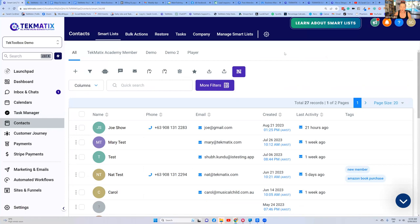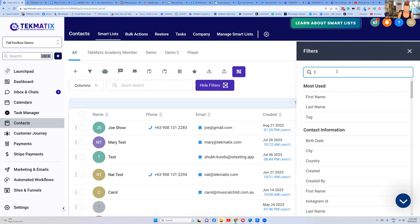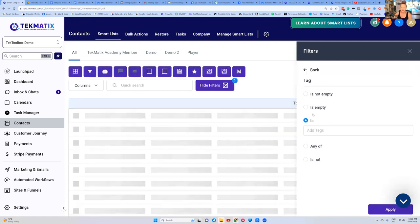This is where I want to maybe create a special list just for people who have purchased my coaching program. And this is going to be cool because then later on, obviously, I can send out emails just to that group of people who have purchased that one product. So let me go to more filters. And this is where I'm going to find the tag. Because I've set up an automation when somebody buys my coaching program, one of the actions in that workflow is to tag them. So I'm going to say the tag, we're finding everyone who has the tag.